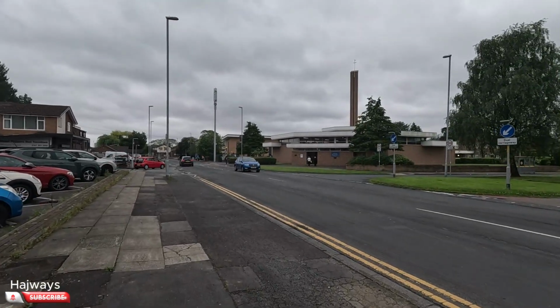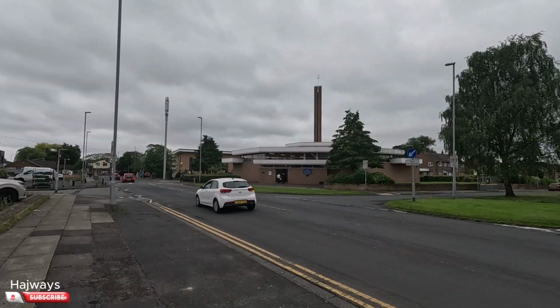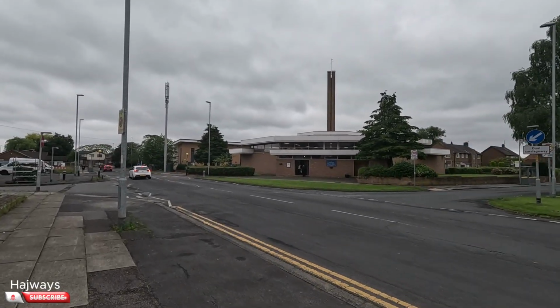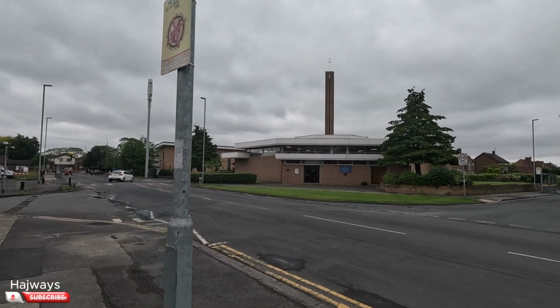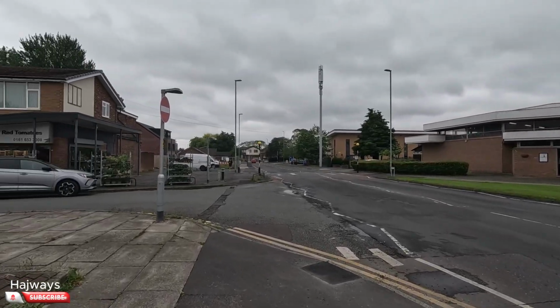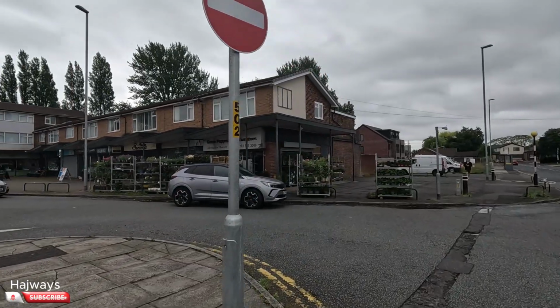And also they do have a church right in front of us. I'll probably cross to the other side and see what the church is called, and then we can bring this recording to an end. But before that, let's just catch some quick views of this shopping centre.